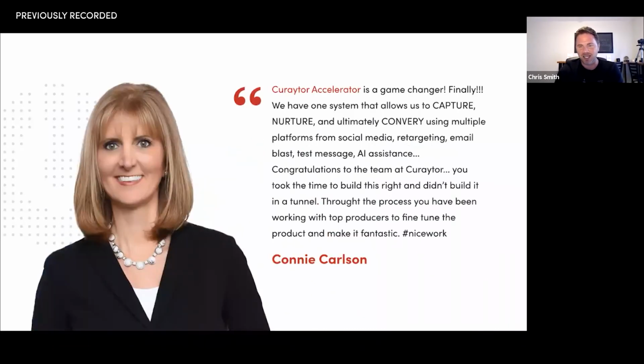And then Connie, and these are savvy agents, Jimmy. These are the agents that are on stage, the top agents in their market. Accelerator is a game changer. We have one system finally that allows us to capture, nurture, and convert using multiple platforms: social media, retargeting, email, text message, AI assistance. Congratulations, you took the time to build this right and didn't build it in a tunnel. You have been working with top producers to fine tune the product and make it fantastic.